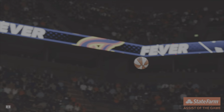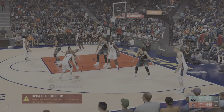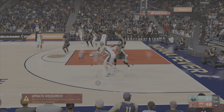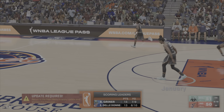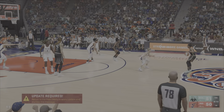Indiana with the ball. Here's Vandersloot. We've gone about 1.5 minutes into this fourth quarter. Petty. Elena Deladon on the wing. Shot clock at 5. From 11 feet away. And another basket for Indiana. This is just what Deladon does. Make buckets. When she's rolling, almost impossible to stop her.